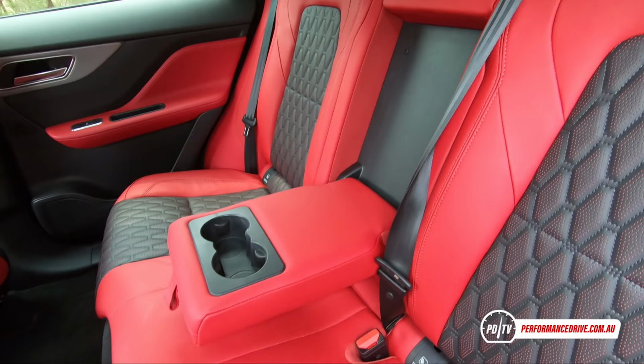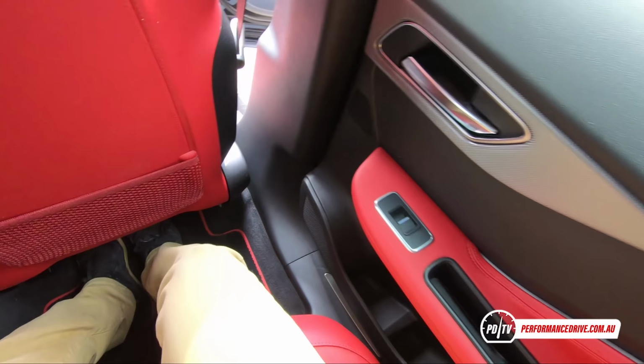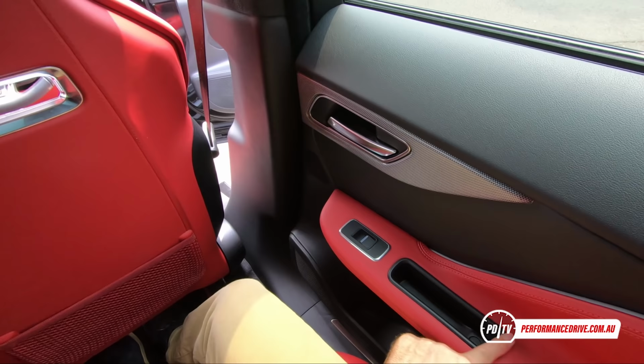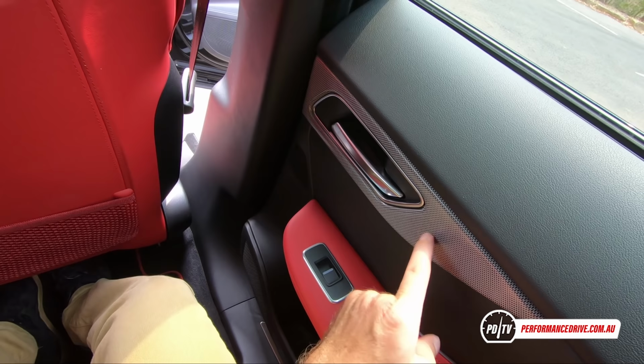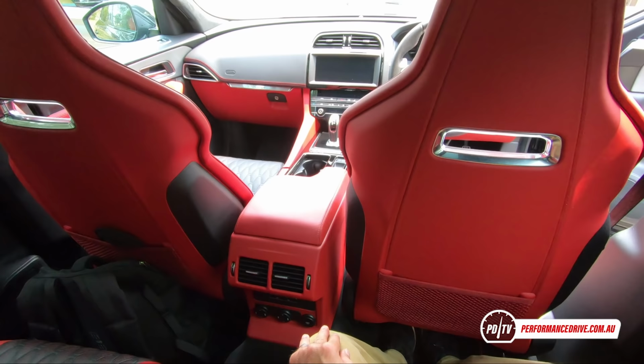There is no bottle holder in the door pocket here, which is a little bit disappointing. I mean, you could put a bottle in there, I'm sure, and it probably wouldn't fall out too easily, especially this back bit. But it's not really sculpted to take a bottle. A little bit more red leather detailing around the door trim there. And it's not carbon fiber, it's just patterned hard plastic or something. Kind of looks like carbon fiber, but it does match these sort of polished stainless steel style trimmings there.